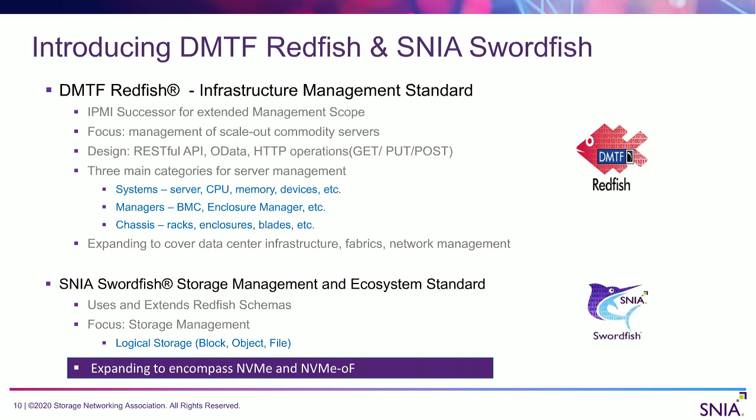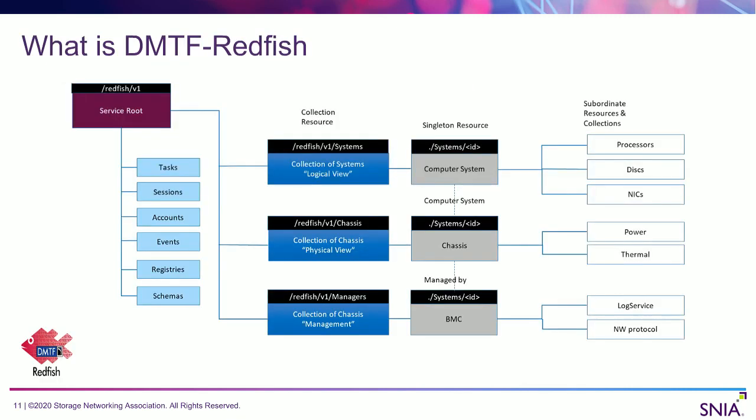It extends the DMTF-Redfish specification for storage management. It also includes secure RESTful APIs separating the management model from transports like HTTP. It deals with resources expressed based on OData and JSON schema, and resources are accessed through usual HTTP operations like GET, PUT, POST, etc. Swordfish is now encompassing NVMe and NVMe-oF fabrics, and we will see how in the coming slides. But first, let's see what is Redfish.